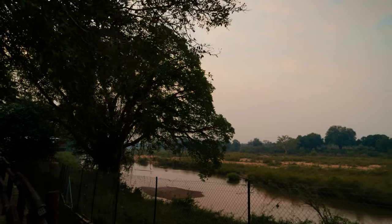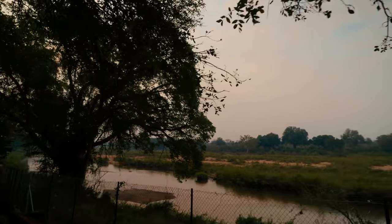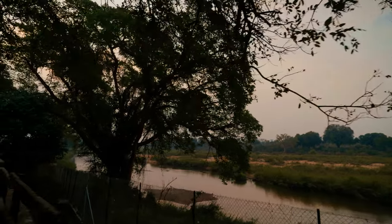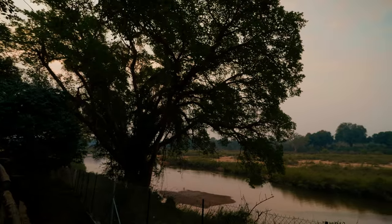This is the view that we have from the camp. There's a river passing by and the hope is that animals will come here to drink, to freshen up. Usually where there's water, there are animals. That's the main rule, I guess, that almost everybody knows.